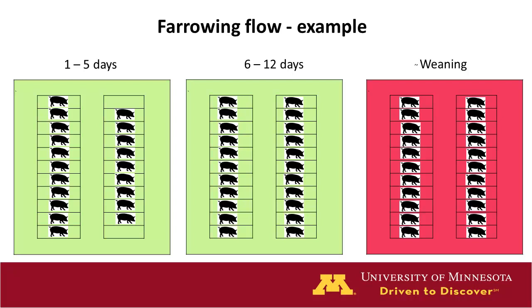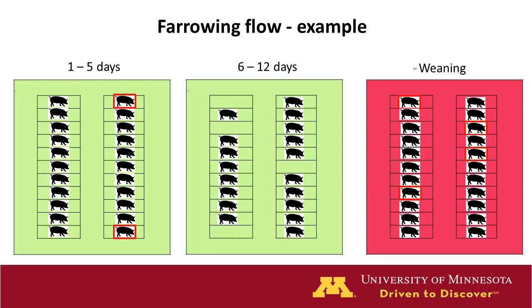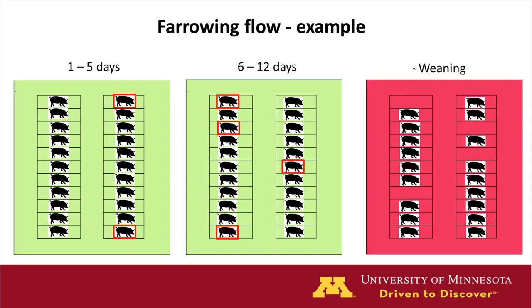So when a producer or a farmer needs to move or replace any of those sows for any of the reasons that we commented on in the previous slide, he moves sows back to replace the sows. But it's also very common to select and move the nurse sows from the weaning room, where usually we have positive piglets for influenza.